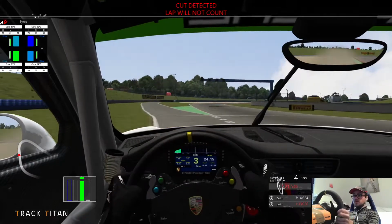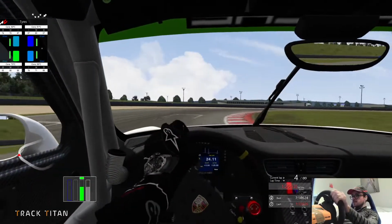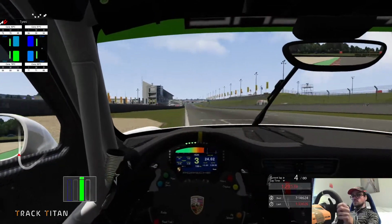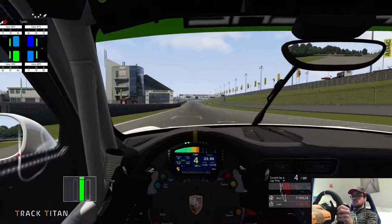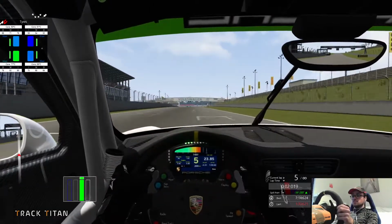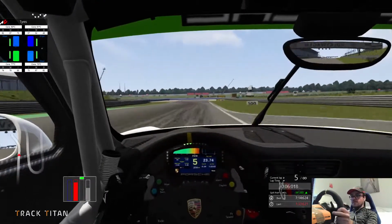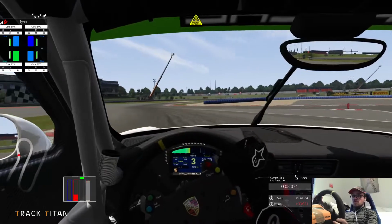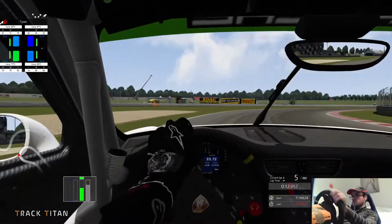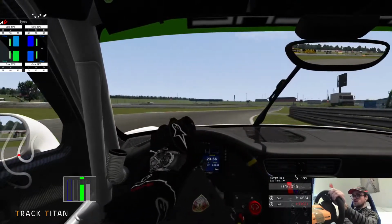And a bit too much speed on the entry. Let's get a clean exit for the next flying lap. Braking at 150 for now. Already understeering. I'm pretty sure it's possible with a bit of a better line, braking deeper into the corner.